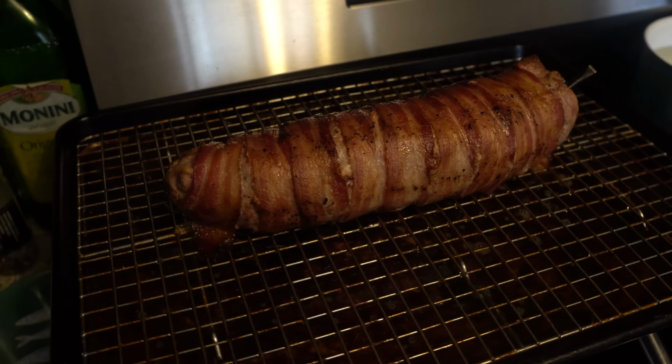Later, I made a cheesy stuffed pork tenderloin. This is actually one of the recipes in that bonus PDF, and I'll talk about how you can get that again at the end of this video.